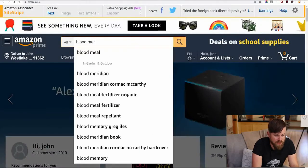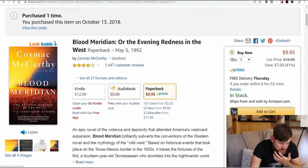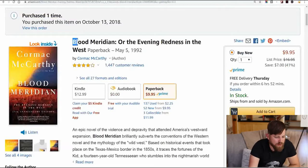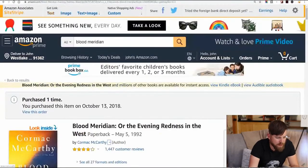I read this book. It's a page turner, Blood Meridian, and let's say I wanted to talk to people, or I wanted to send an email to my friends and say, hey, just wanted to give you a book update or something, I wanted to sell it online, right? So I would type in Blood Meridian. Here's the book by Cormac McCarthy. Now, what I would do is I would talk about this. I would copy the link. See, right up here is where I would just get link.